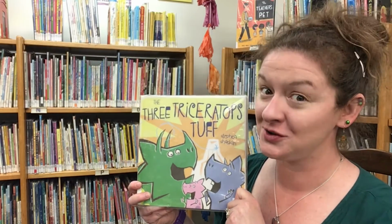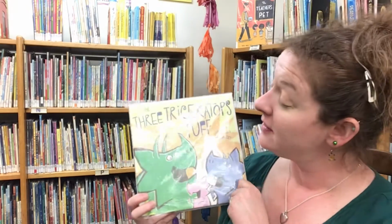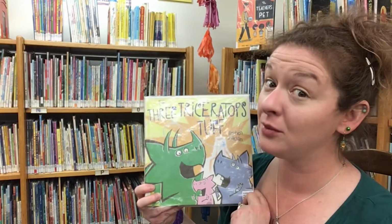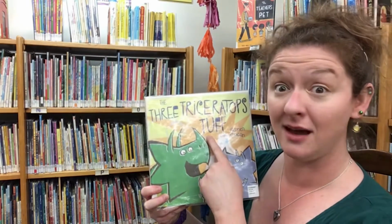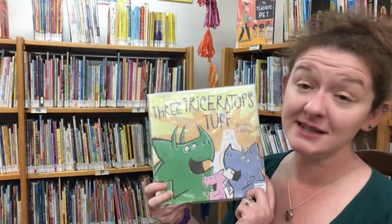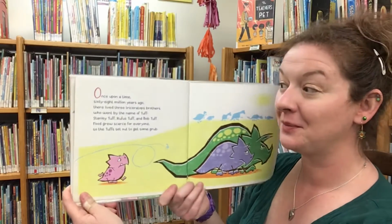Our first story today is a twist on a traditional folk tale. This is The Three Triceratops Tough, which is a twist on The Three Billy Goats Gruff. And it features a lot of fun T words: three, Triceratops, and tough. It's written and illustrated by Stephen Cheskin and read today with permission of Beach Lane Books and Simon & Schuster Publishing.